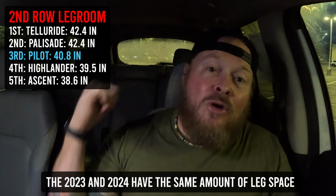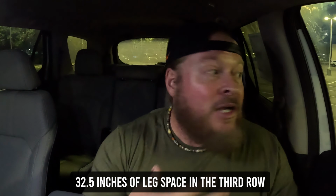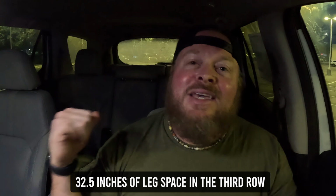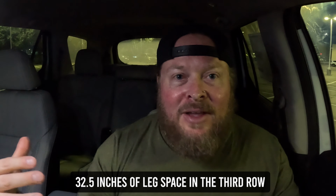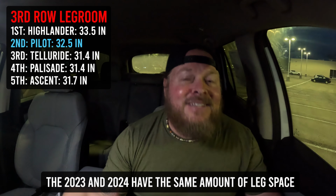Now, when you jump into that third row, 32.5 inches of leg space in the back. It's usable. For an adult, it's even usable. It used to be that only kids could fit in the third row. An adult can actually fit there. Now, climbing in and out of the door to get back there, not super easy. I can do it. I'm a decent athlete, still got some limbs that work pretty well. If I was super old, probably wouldn't want to be doing that. Throw up that comparison, see how the 32.5 inches of leg space stacks up to other makes and models out there in the world.